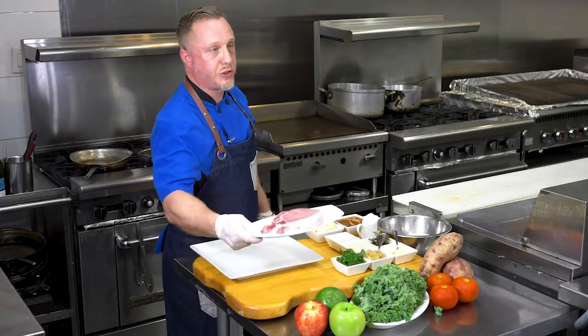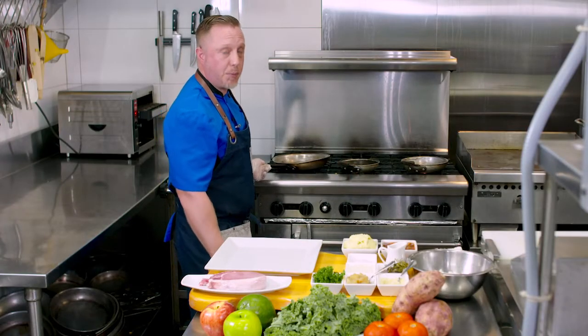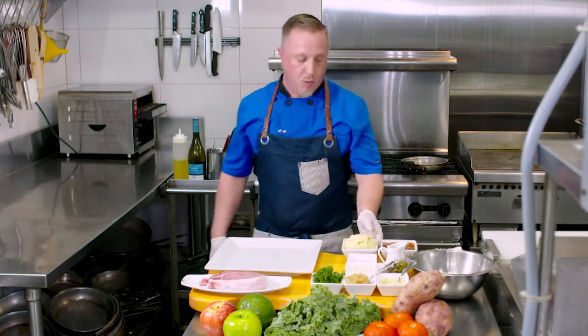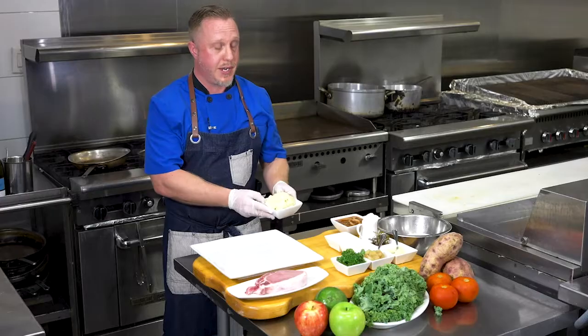Today I'm gonna prepare a nice US pork chop, Caribbean style. First off, we're gonna season the pork chop. We're gonna sear it in a pan, high heat, for a couple minutes on each side. We're gonna throw it in the oven for about 10 minutes. I already have the sweet potato prepared. We're just gonna warm it up in a pan.